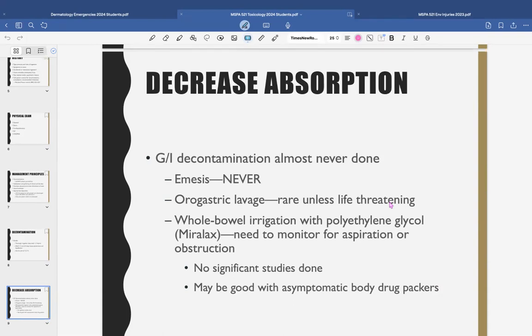Orogastric lavage is where we put a tube down and just rinse it out. It's again very rare, and this is for a life-threatening issue. Whole bowel irrigation is where you give them a lot of Miralax, polyethylene glycol, and make sure they don't aspirate and that you don't cause an obstruction by doing it. No real significant studies have been done.